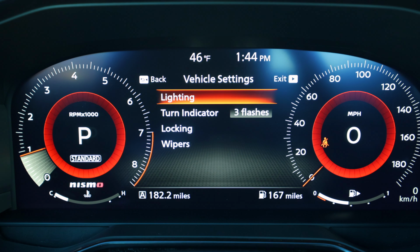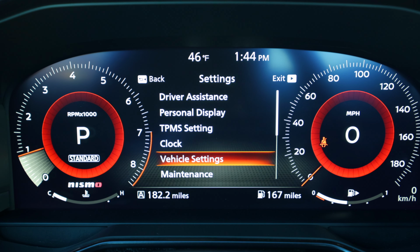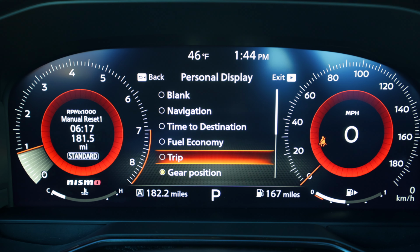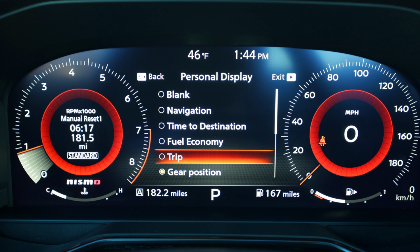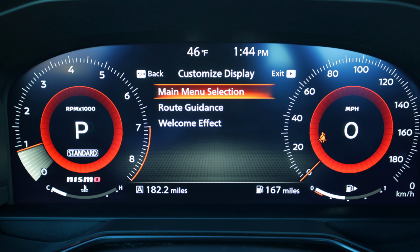Let's go to vehicle settings. You can adjust some of the locking mechanisms, the lighting, things like that. Let's also go to this personal display. You can navigate through more pieces of information on here on what you can see on each side. And we can change this display.